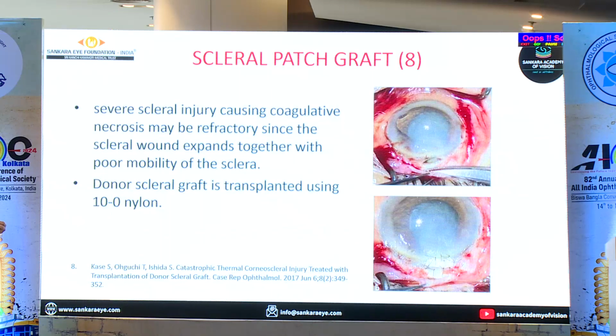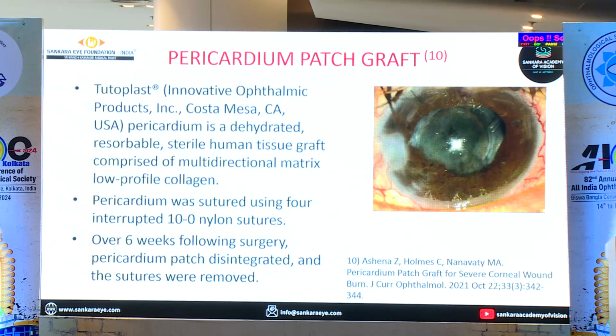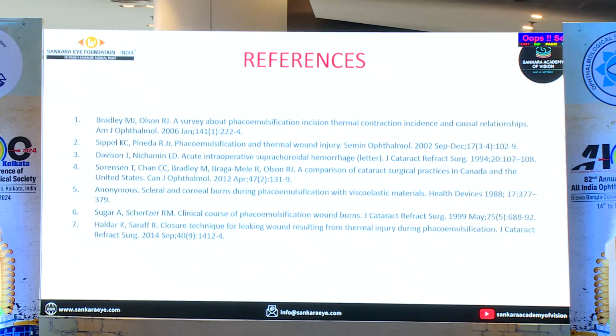And obviously, in severe cases, we can go for a very rare scleral patch, but these are there theoretically. We can look into it, very rare. An autologous Tenon's plug is also there. The same thing, you just plug it and it heals very well. But with the advent of cyanoacrylate glue, this becomes obsolete. And pericardium, I don't think anybody has done. That's basically for theoretical purposes.